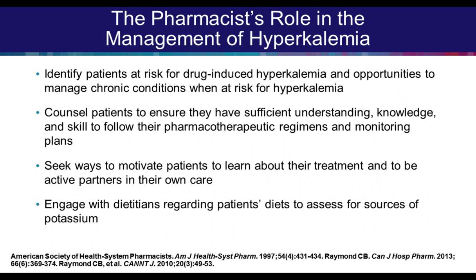Pharmacists can play a vital role in the management of hyperkalemia. They should be aware of newly approved treatment options and can assist with dosing the various medications used, as well as assess for drug-inducing hyperkalemia agents. An important part of this is educating patients about foods and medications that elevate serum potassium levels. Dietitians can also help with meal planning options for those patients.